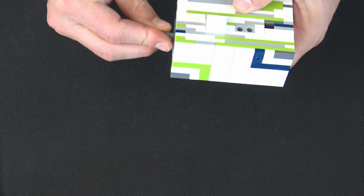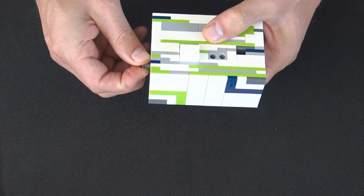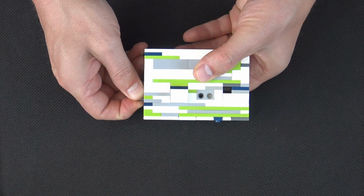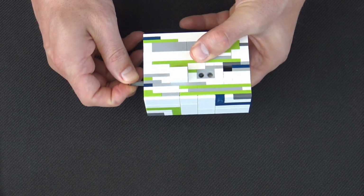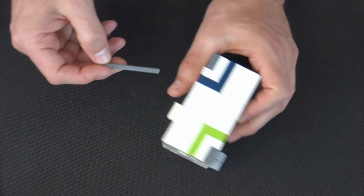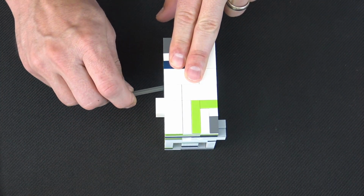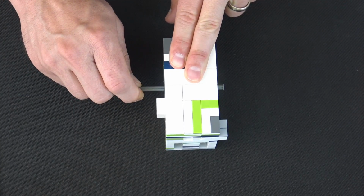Let me reset this. Resetting this is actually a little bit of a puzzle on its own. So I'm just kind of lining up that dot right there and push, and it resets. So I'm just gonna do this again from the side so you can see the other tool pop out. Did you see that right there?